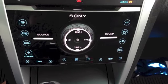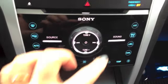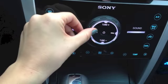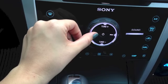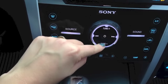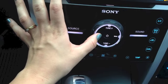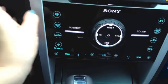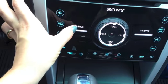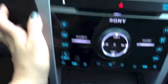The entire audio system is made by Sony, so the sound quality is really quite good. These are not buttons, everything is actually touch, and it's very sensitive, so you just touch to change or to power off, which is nice when you're driving because you don't have to fiddle around with that. You can change the source. If you want Sirius or XM or AM, you just press that and it changes the source up here on the top.